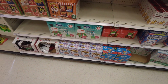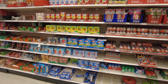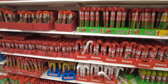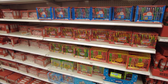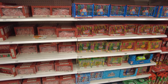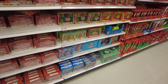More bulk goodies, Rice Krispies, other candy items, Jolly Rancher gummies, your candy cane M&Ms that make for fun party favors, all of your boxes of candy canes in the different varieties. It's not just the peppermint ones anymore. You got all the multicolored ones, even like Starburst and Sour Patch ones.